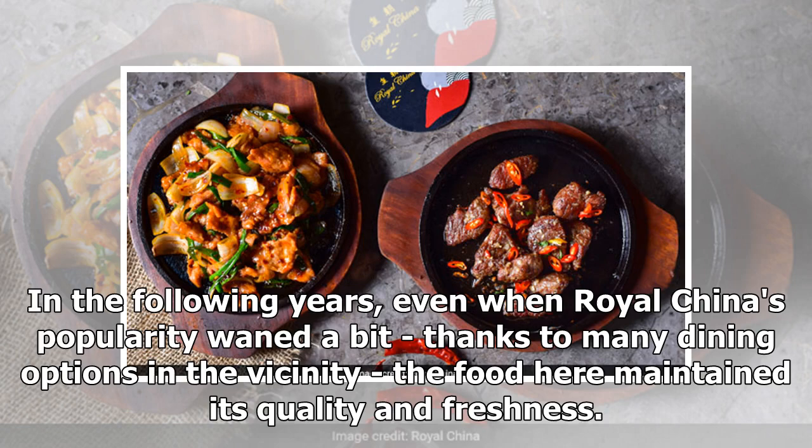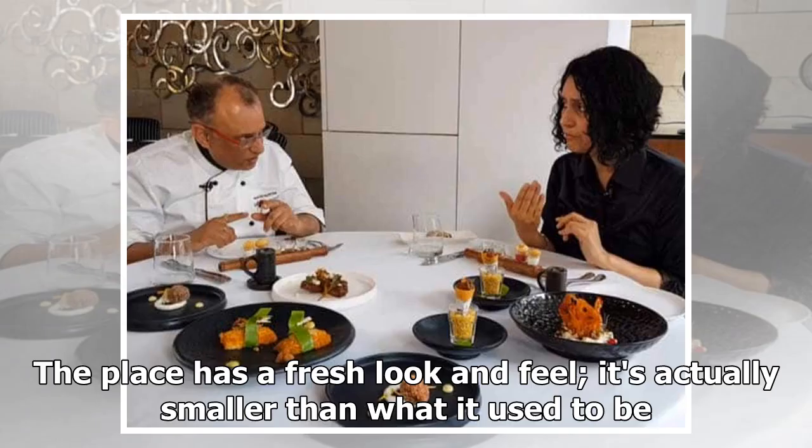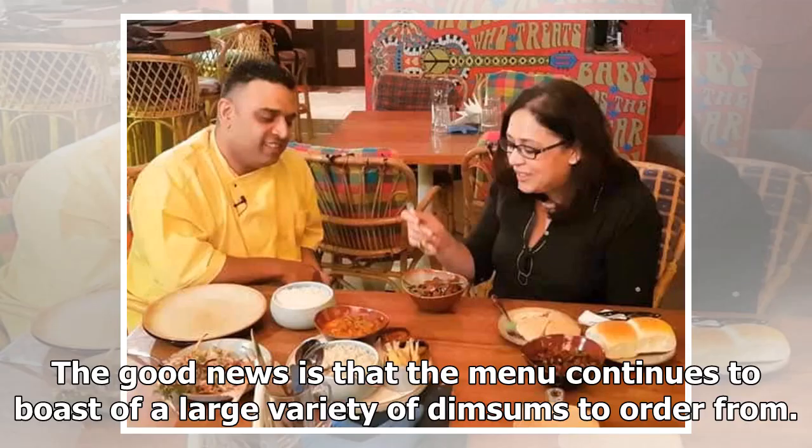In the following years, even when Royal China's popularity waned a bit, thanks to many dining options in the vicinity, the food here maintained its quality and freshness. Recently, Royal China launched a new, more elaborate menu. The place has a fresh look and feel. It's actually smaller than what it used to be. The good news is that the menu continues to boast of a large variety of dim sums to order from.